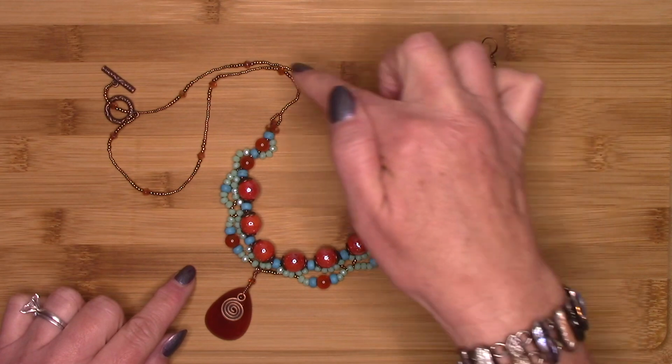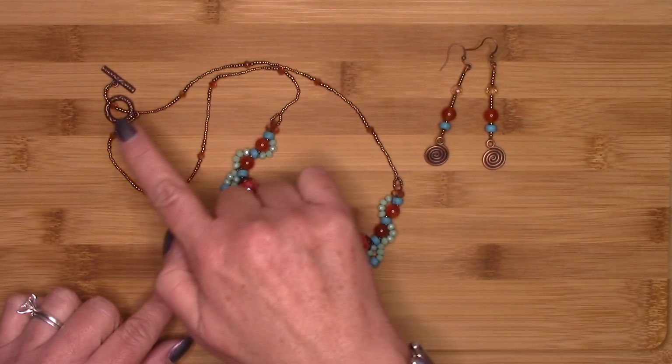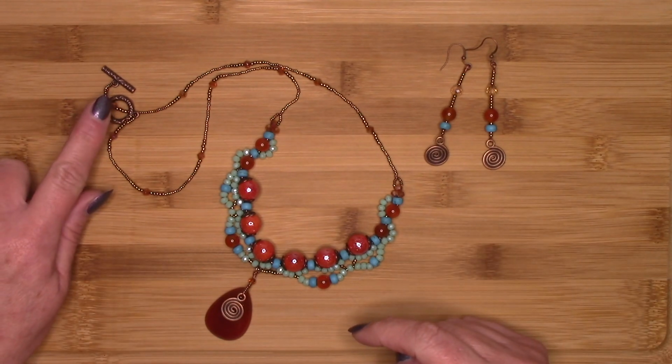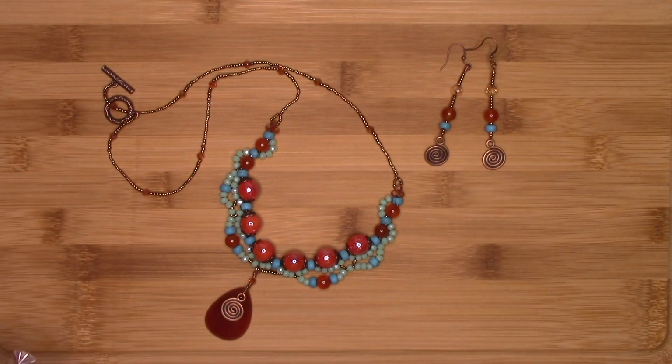So I thought, well, you know what, I'm just going to make a matching chain with the 4mm bicones intermittent between there. I did use their toggle clasp that came in the collection for September, and honestly, it turned out absolutely beautiful. I really like the way this one turned out.